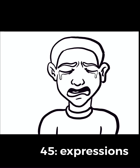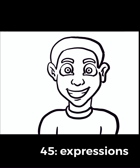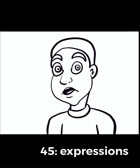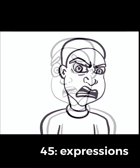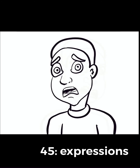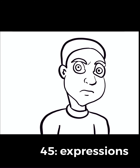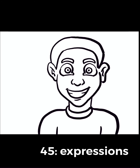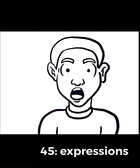Number 45, expressions. I think this was another interesting one. I tried to capture different expressions, looking at different faces and even looking in a mirror, trying to capture how it looks when sad, angry, depressed and so on. It's just trying to capture the looks of how it appears on the face, and it's pretty fun, especially since a lot of Disney animators do that for a living.